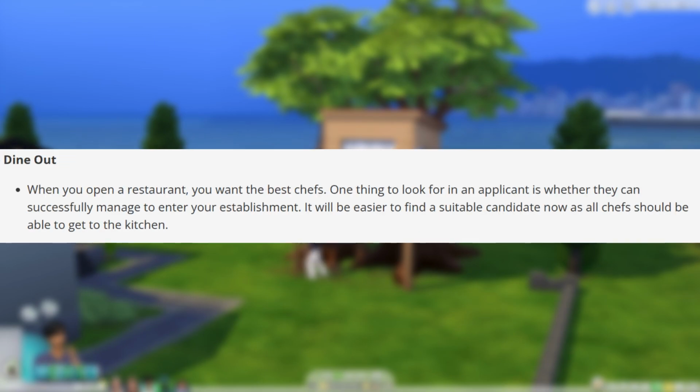And here are the Dine Out fixes. Dine Out has been needing a lot of bug fixes lately, so I'm happy to see that they are tackling this. But it reads, "When you open a restaurant, you want the best chefs. One thing to look for in an applicant is whether they can successfully manage to enter your establishment. It will be easier to find a suitable candidate now, as all chefs should be able to get to the kitchen."